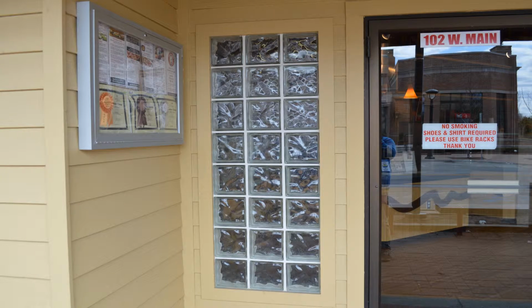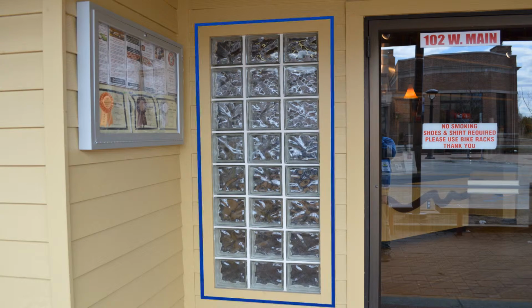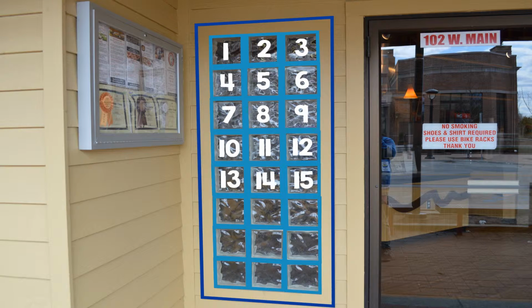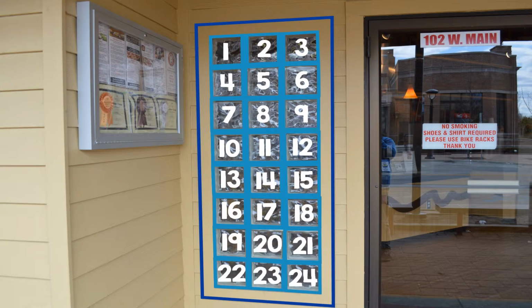Ooh, look. I see a big rectangle. Do you see it? What different shape do you see inside the big rectangle? That's right. It's a square. But there's more than one. How many do you see? Can you count them? Look at that. There are 24.